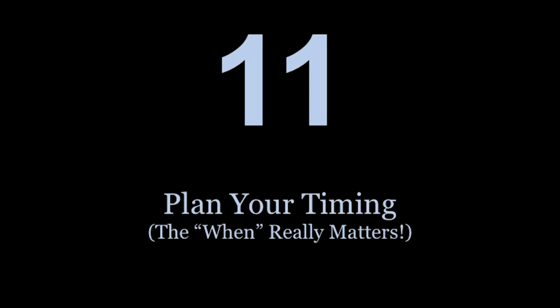Plan your timing. The when really does matter. I know sometimes you don't have much choice. You're here now. This is your moment to take the picture, and tomorrow you're off somewhere else, or whatever the case might be. But to the extent that you have some control over your timing, try to pay attention to that timing.